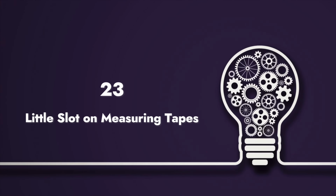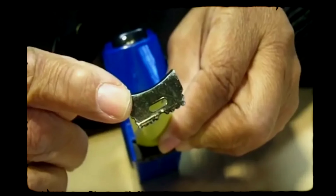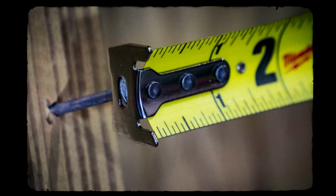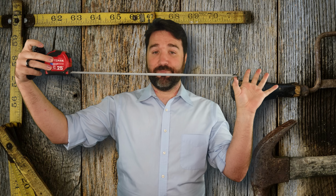23. Little slot on measuring tapes. This hole is there to pick up a nail or a screw. That's why it's called a nail grab or a hook slot. It allows you to hammer in a nail somewhere and then hook the measuring tape onto it so that it doesn't become a two-man job.